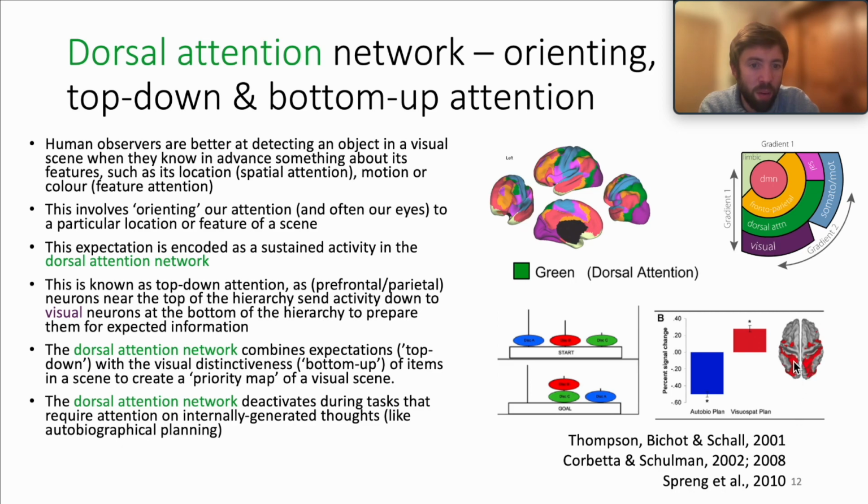Here we can see a result of a study by Spreng et al. So this is the same network. This is the brain shown from above. It's shown here in red. It's the same as the network shown in green in these images here. And here we can see the activity, the percent signal change. The activity goes up about 20% or more from baseline during this visual spatial planning task, but it goes way down by about 50% during an autobiographical planning task. So this kind of task I mentioned earlier, where people are trying to plan their way towards some sort of a life goal.